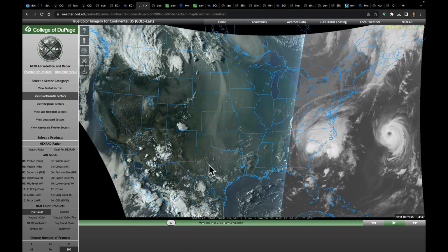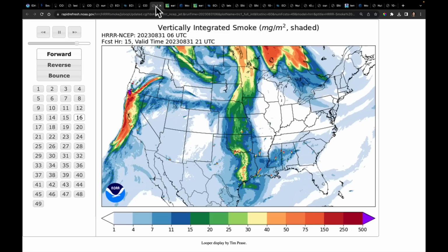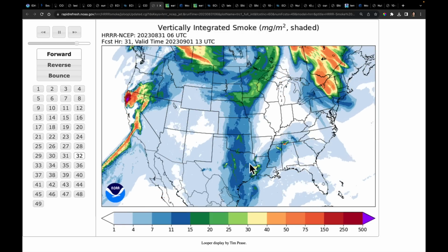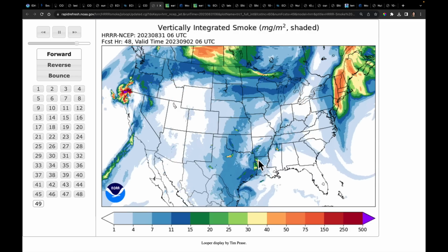And as that goes through, we can see the smoke, and we can also see some new wildfire activity here in Oregon and California, where the skies were kind of cleared out. That gets me to this. This is your 48-hour forecast of vertically integrated smoke. So we continue to watch the south, where there is possibility of having more fires kind of showing up in the next couple of days.